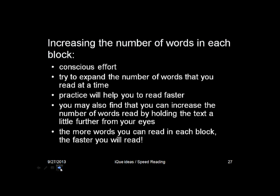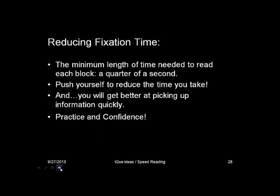In fact, to increase the number of words in each block, you require a conscious effort. So try to expand the number of words that you read at a time. In fact, regular practice will help you to read faster. You may also find that you can increase the number of words read by holding the text a little further from your eyes. And obviously, the more words you can read in each block, the faster you will read.